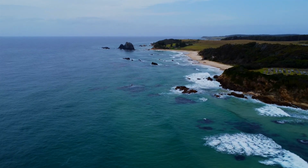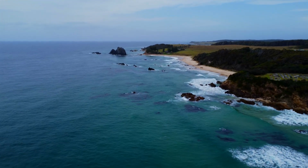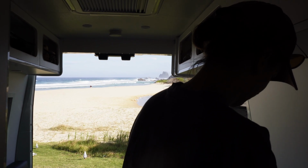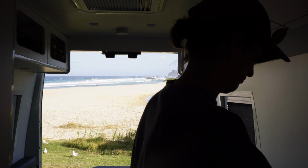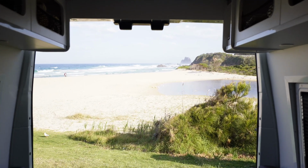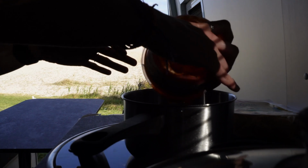Dinner with a view tonight. We've decided to stop off before our campsite. Well, actually we've gone a bit past our campsite, but nonetheless, before we get to our campsite, we've stopped off at Narooma Surf Beach. It's very pretty in the background. We're gonna cook up some tortellini. That was our go-to in Scotland. Actually, I think we've got ravioli, a bit fancier. Nice and simple, beautiful view. Let's get cooking.